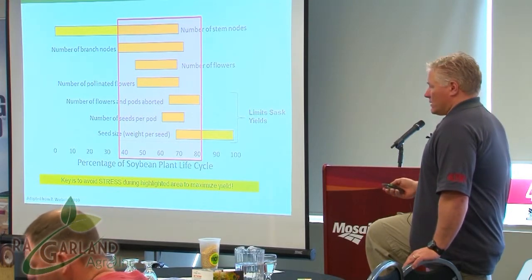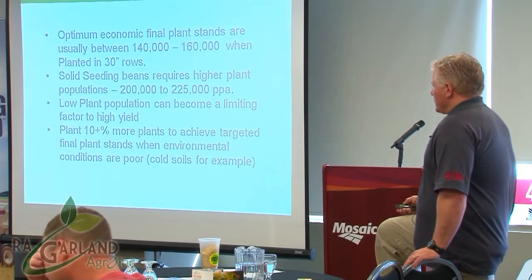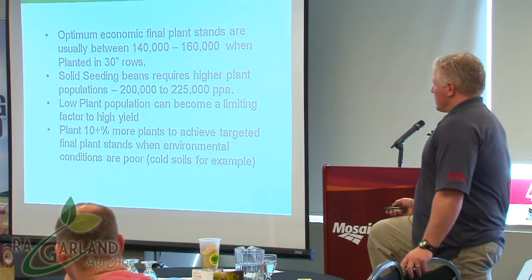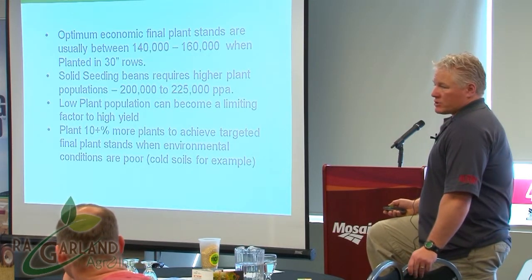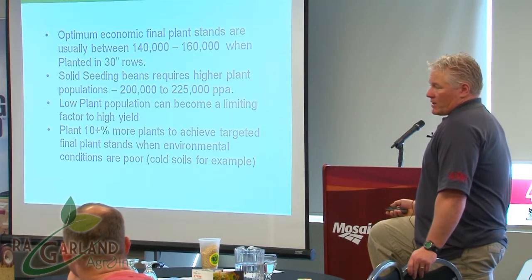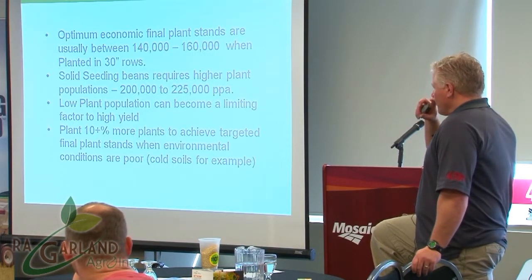And of course, we live in a climate that has lots of stresses at different times. So when you look at seeding rates, if you're looking at 30-inch rows, using a corn planter or a bean planter, you're somewhere between 140 and 160,000 seeds when planted in those 30-inch rows. If you're solid seeding, then you want to be somewhere between 200 and 225. In the last 4 years of putting beans in Western Canada, 210 to 225 seems to be the best mark to get us our average plant stands.